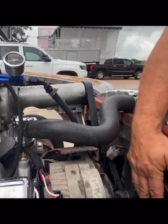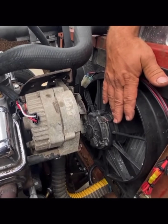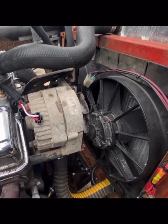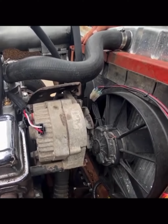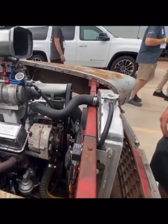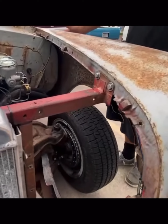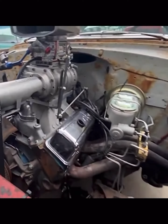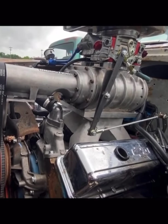The fans and the fuel pump were both from my late uncle's 55 Chevy. He passed away. He'd give me these parts before he passed, and we've had them on the shelf looking for something cool to put them on, so went ahead and ran them on here. Utilized some of these parts we've got laying around. It's got a quick fuel carburetor. It's a turbo 400 transmission, 305 rear gears.